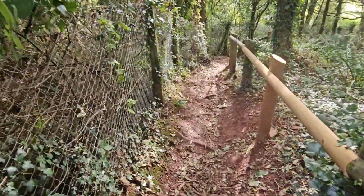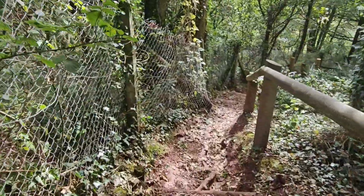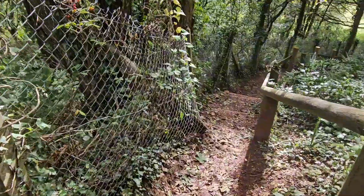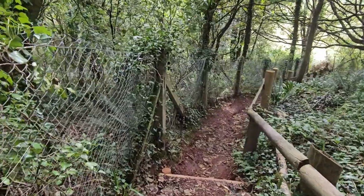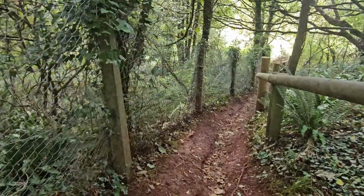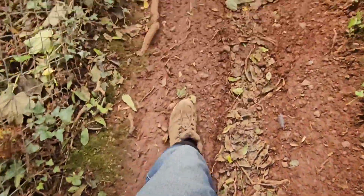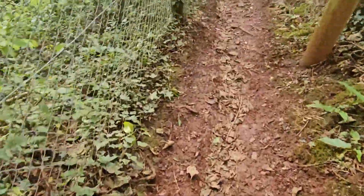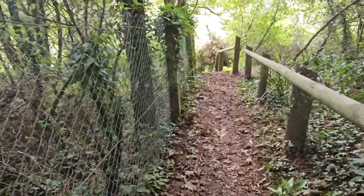Just be careful down these steps because obviously there's roots that you've got to deal with as well. Just mind your stepping. Can hear a chiffchaff in the background. Right. Oh. Yeah, they're like giant steps. So yeah, just gotta be careful at this bit as well as we go down here. It's quite steep, but I don't feel like my legs are trying to run away from me too much. Yeah, that's steep, isn't it? There's cows up there. I don't know how they're staying up there, but they are.